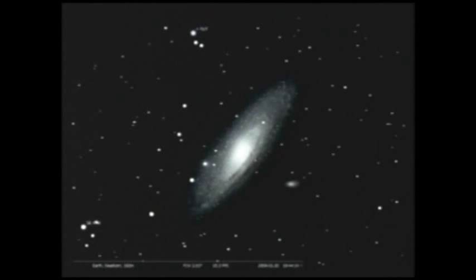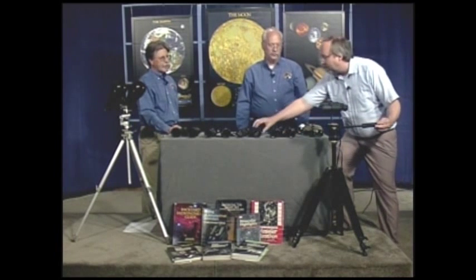So I have a pair of binoculars. These are 10 by 50, much like this older pair and this newer pair. These were extremely cheap binoculars. One of the local sporting goods stores had them on sale for $25. Brand new binoculars. They're in great collimation, that is, they're aligned. When you look at a star, you see one star, not two.